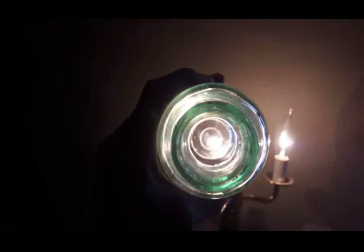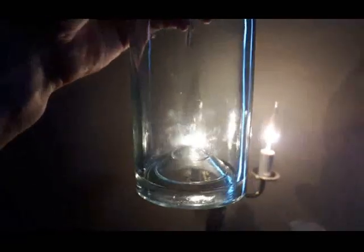You can see the stretch marks around the neck there where the glass was stretched. There's all kinds of bubbles and blisters in it. Gives it lots of character. It's a nice greenish color, look at that. Bottom's concave.